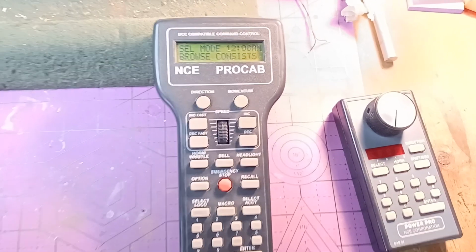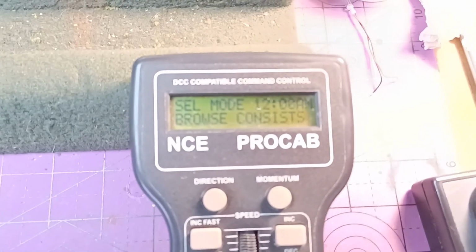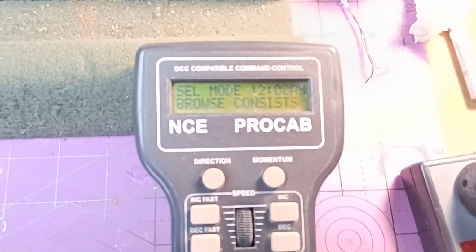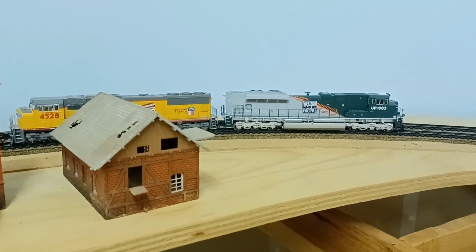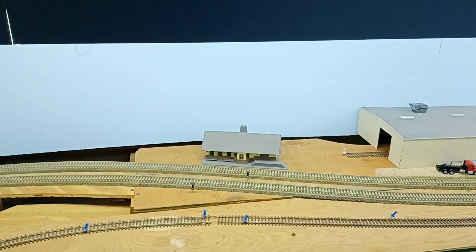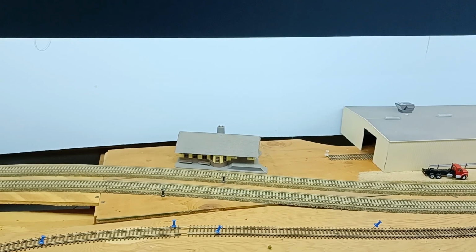Yeah, so on my little ProCab here, I just brought it up and browsed my consist, and that's how I figured out who he was consisted with. And here are the 2 culprits he was consisted with. So yeah, he's back here behind the backdrop someplace, but I'll run him out here.